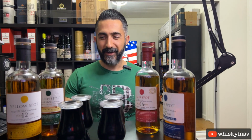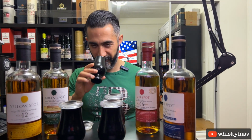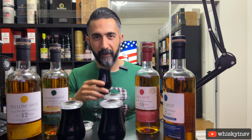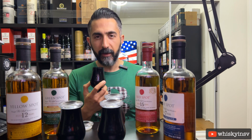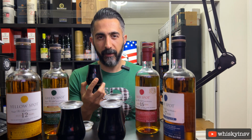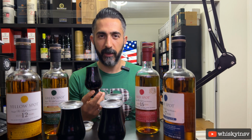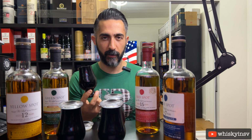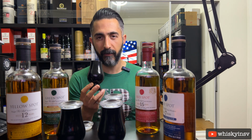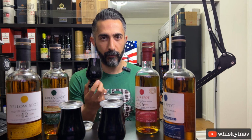All right, so let's get started. Starting on the first one next to the green. I think the main difference between these and the Redbreast is the Redbreast I feel are much more tropical fruit and creamy and vanilla on the nose. Because these have all been finished in some sort of wine casks, they have this additional acidic aroma and taste to them.